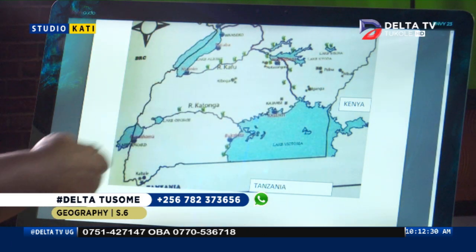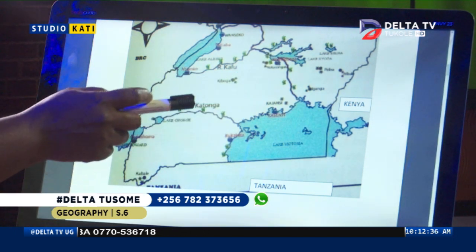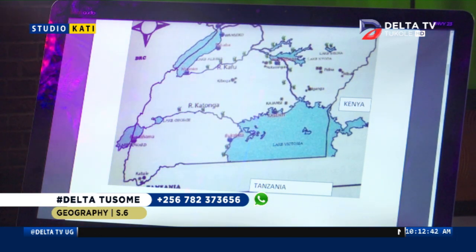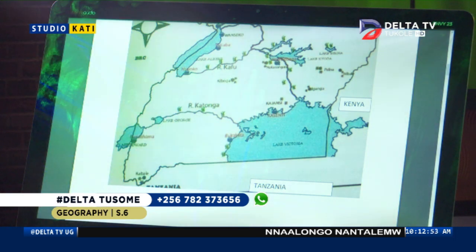On Lake Victoria, we have very many swamps. We have Nabugabo Swamp in Masaka, Lambu Swamp in Masaka. We also have Sangobe Swamp in Kasensero, and many others. Then we have the riverine swamps along the major rivers. They have also been very important in as far as the development of fishing is concerned.